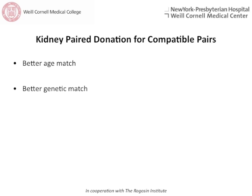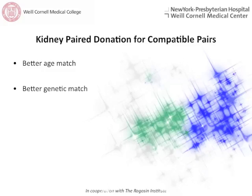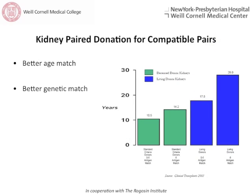People can also enter the registry in search of a better genetic match. As we mentioned earlier, we know that perfectly matched kidneys have a longer lifespan. As can be seen in this graphic on the far right, a perfect matched living donor kidney lasts an average of 10 years longer than a less well-matched kidney.